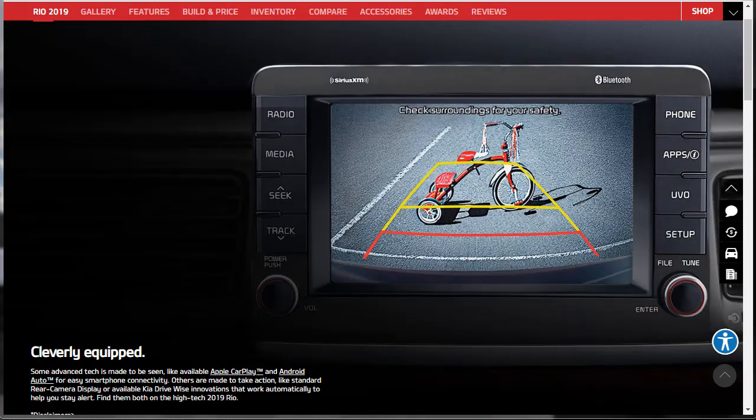Well, that's all they had to say about the interior of our 2019 Kia Rio. Let's talk about the technology here, because that's what we're talking about. Some advanced tech is made to be seen, like available Apple CarPlay and Android Auto for easy smartphone connectivity. Others are made to take action, like standard rear camera display. Oh, standard. That camera is standard. Good deal. Or available Kia DriveWise innovations that work automatically to help you stay alert. Find them both on the high-tech 2019 Kia Rio.